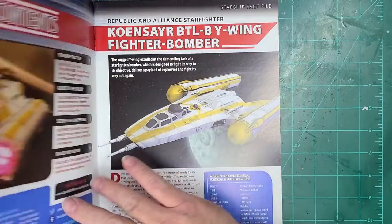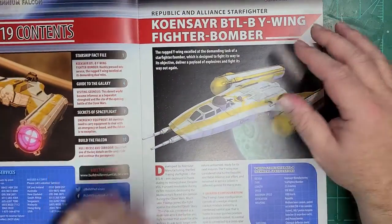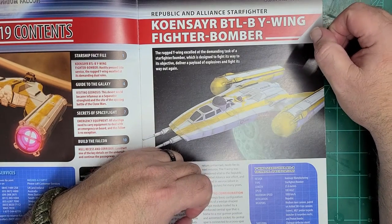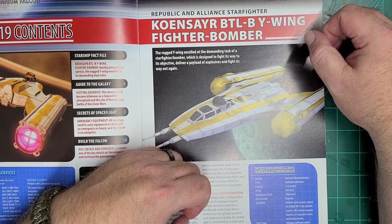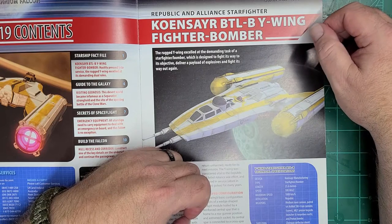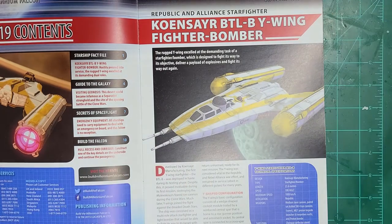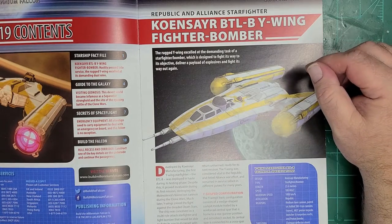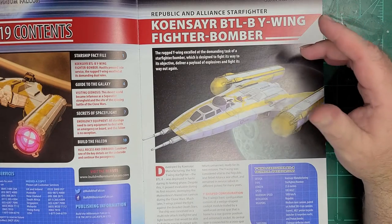In this one, we're going to talk about Republic and Alliance Starfighters, the Cohen-Sher BTLB Y-Wing fighter bomber. I've always liked the Y-Wings. I don't know why. I always thought they were just pretty cool.